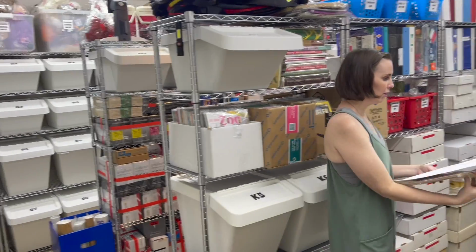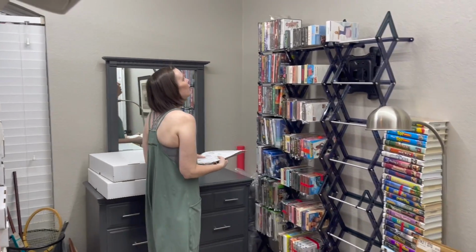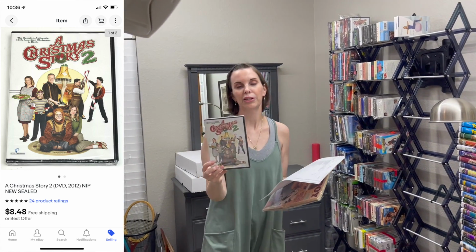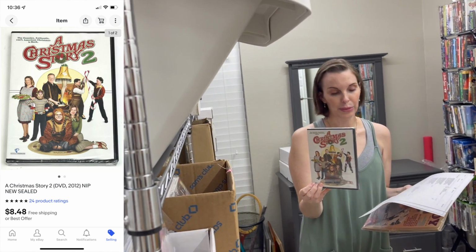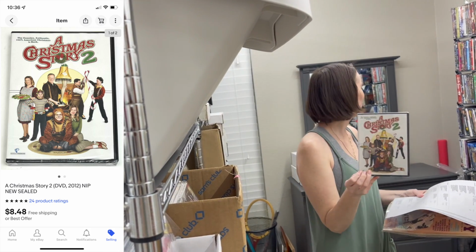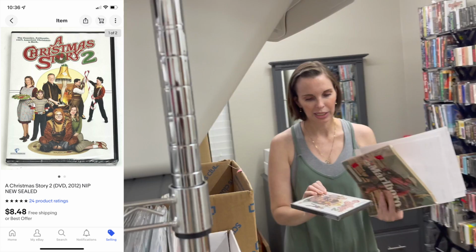And then we also sold A Christmas Story 2. It's new and sealed. We got it in the Goodwill bins. We paid 94 cents for this. I think we have one more. Yeah, we have one more of these.